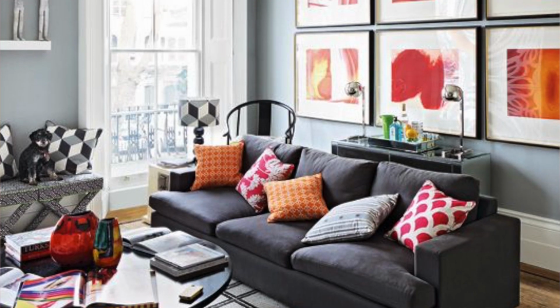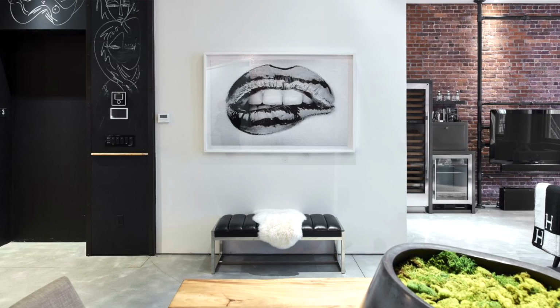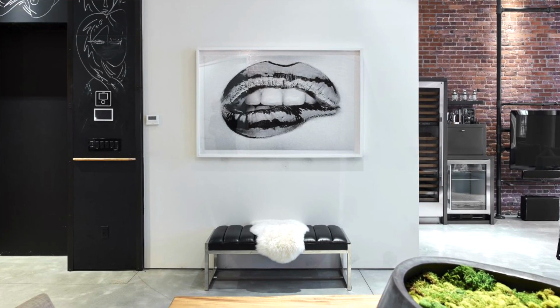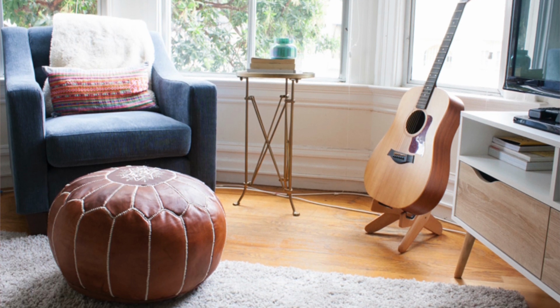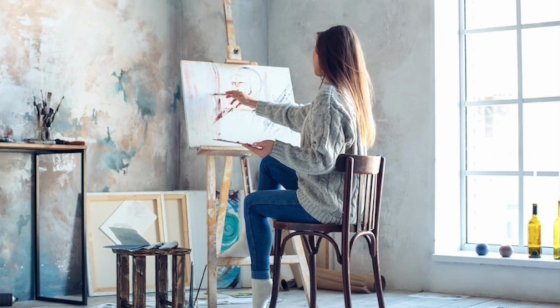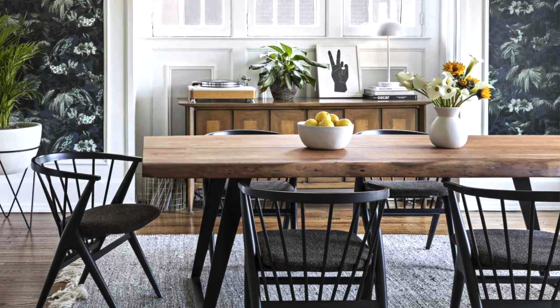You can also showcase a series of artwork that you've collected over the years, or use a large statement, black and white photo, or a colorful contemporary painting as a focal point to add more character to your home. Other forms of personal touches could be dedicating a cozy space where you create music, or carve out a painting corner next to that window. And don't be afraid to make use of furniture passed down from the family, such as that unique dining table that belonged to your great-grandparents.